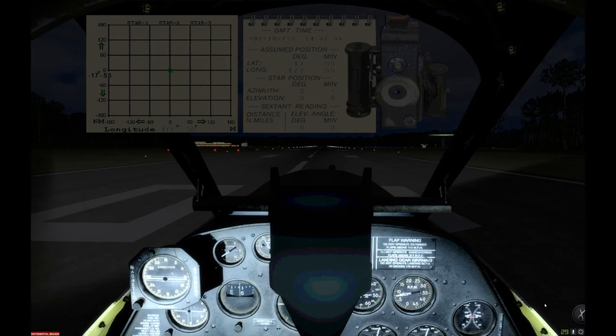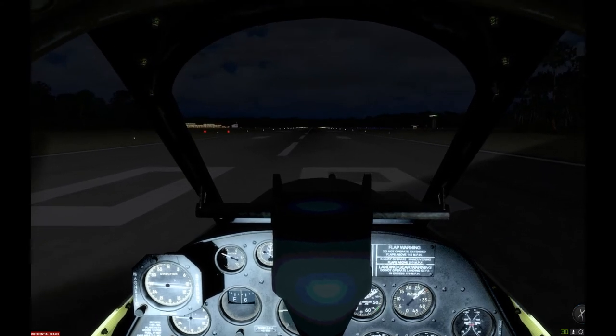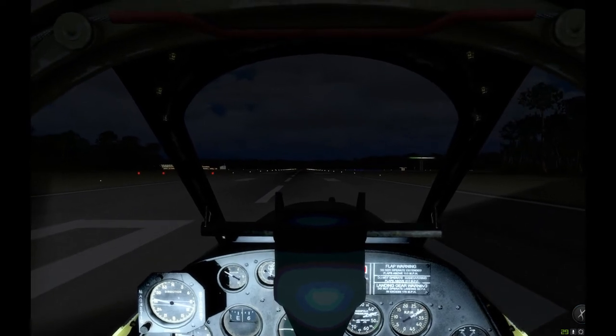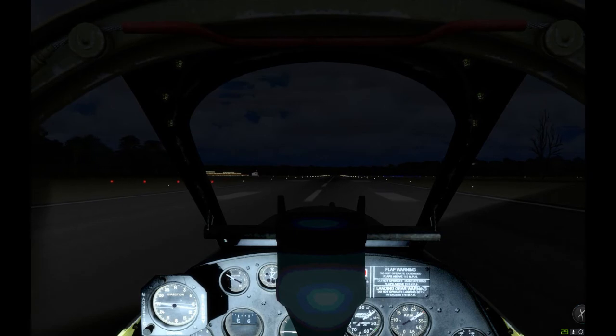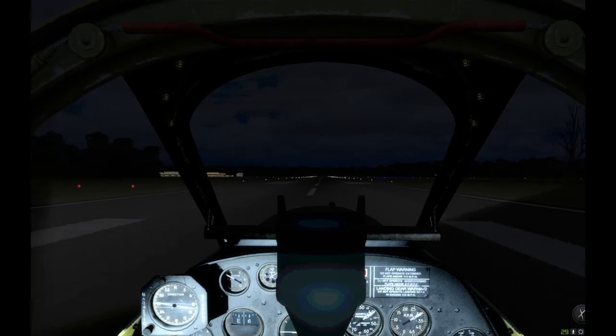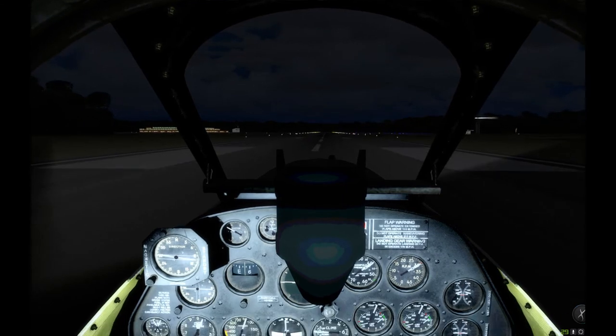Okay, feet on the brakes. 3, 2, 1. I almost said ignition. Go! Whoa! Too much, too much, too much. We want 40 inches here. Yeah, if anything, we might want to add a little bit more time here.